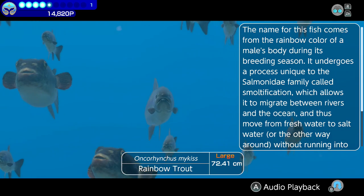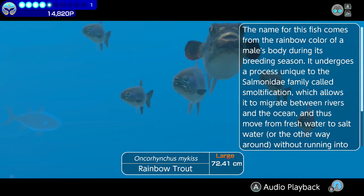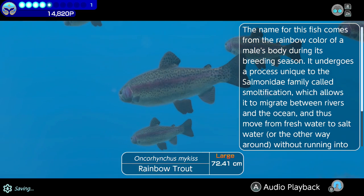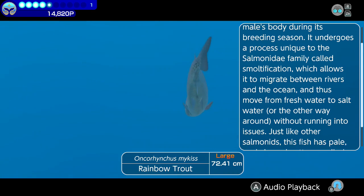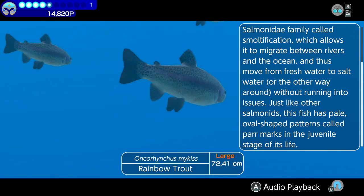Rainbow trout. The name for this fish comes from the rainbow color of a male's body during its breeding season. It undergoes a process unique to the Salmonidae family called smoltification, which allows it to migrate between rivers and the ocean, and thus move from freshwater to saltwater, or the other way around, without running into issues. Just like other salmonids, this fish has pale, oval-shaped patterns called parr marks in the juvenile stage of its life.